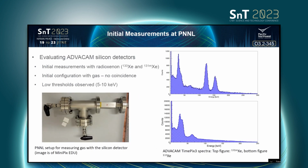At PNNL, we have been evaluating the Advacam silicon detector. It's a Timepix-based detector, but it's a commercial version of it. And we have a setup here that you can see with the piping where we can introduce gas and make measurements. And we have example plots of two of these.